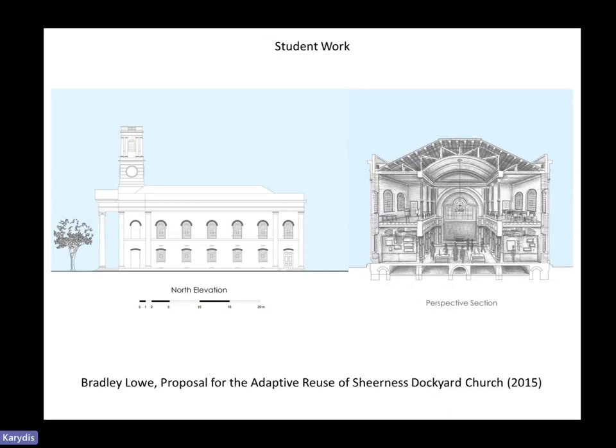The core of the module, though, is the student work itself. So every time we work on a live project on a historic site chosen in Kent, and I can give you some examples of sites we've chosen in the past. What you see in this image is the work of one of our students back in 2015. It's a proposal for the adaptive reuse of the Sheerness Dockyard Church, an incredible 19th century church, which was sadly destroyed by fire on several occasions, the last one of which actually gutted the original structure.